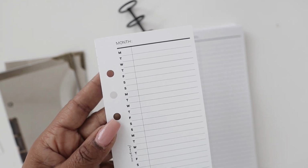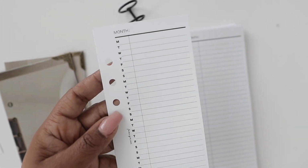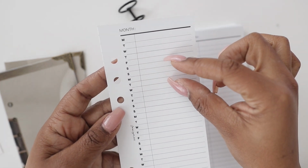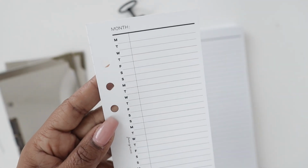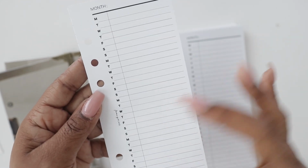Okay, this is the month at a glance, but it's version 2. The version 1 looks like, I feel like I had one close to me, but I don't. It has the weekends shaded in gray, and it doesn't have a little spot here for the date. I may go back and add this little spot for the date in the shaded ones. I don't know. We'll see, because you can still write in the date. It's just this little extra slot there.